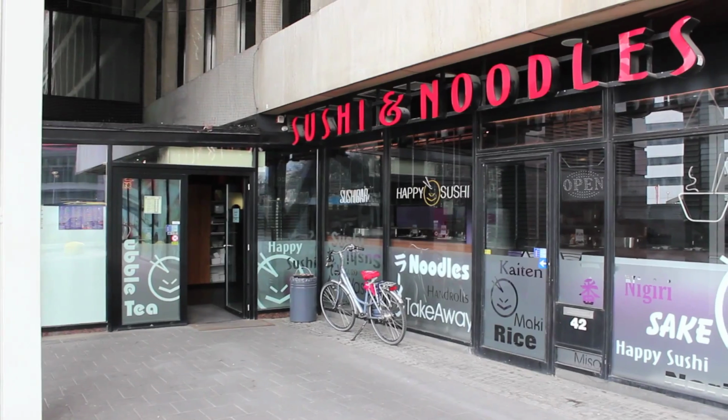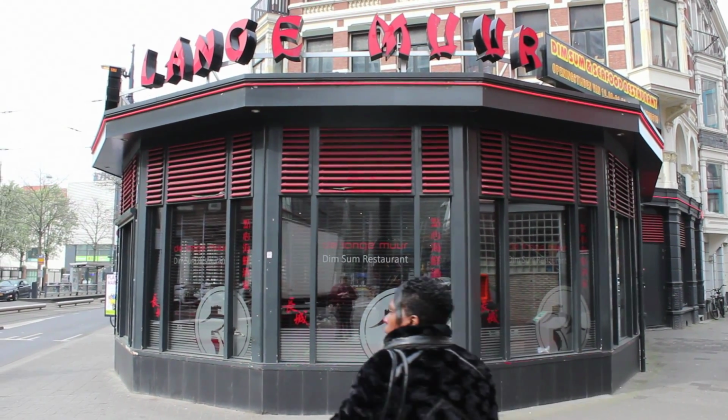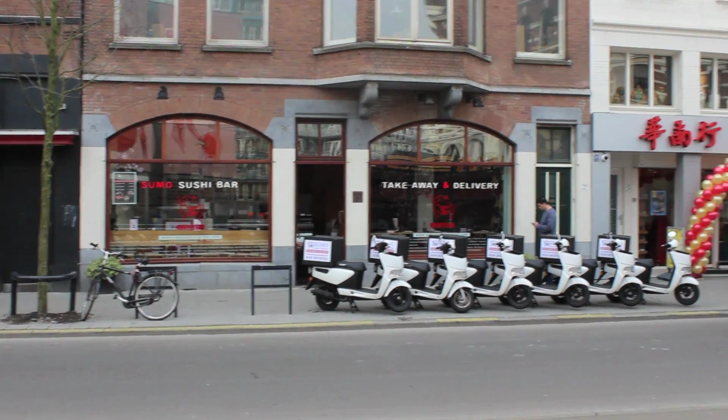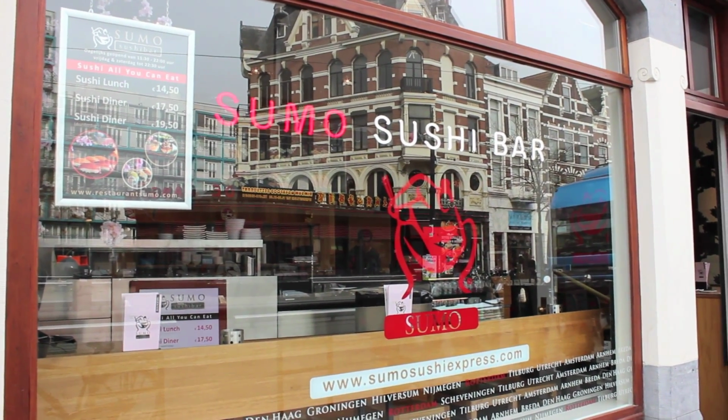Next to this gift shop is a sushi bar. This is a dim sum restaurant. And across the street is a new restaurant. They were putting up the sign here. Next to the Vietnamese restaurant is still a little sumo.